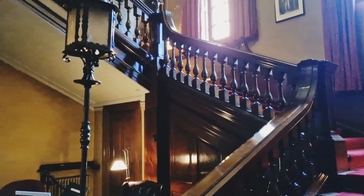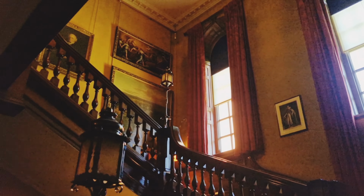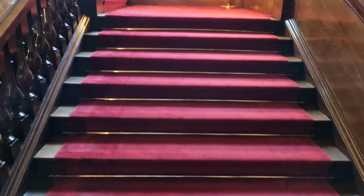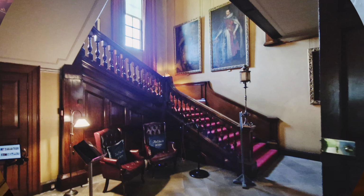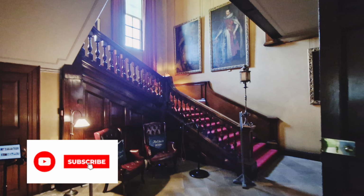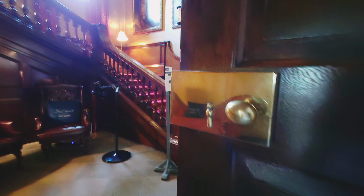We now enter the stairwell. It is a very grand staircase which returns on itself, forcing you to look upwards. It is by no means the largest or grandest staircase we've ever seen, but it certainly has an air of grandeur about it.